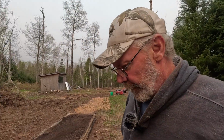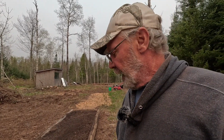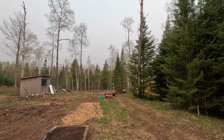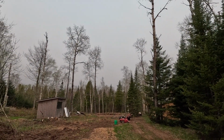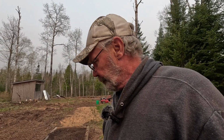So yesterday it got a bit warm out here, so I was afraid I'd dry out the roots. So I figured I'd wait to plant until this morning. But as you see, a little overcast day, but it's not from clouds, it's from the forest fire smoke up in Canada.